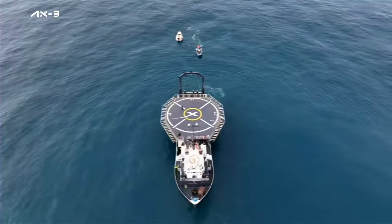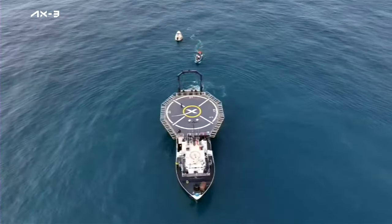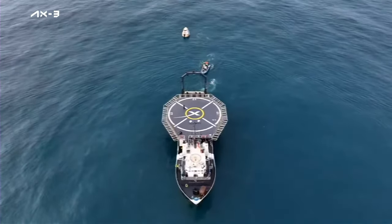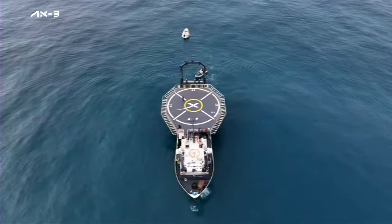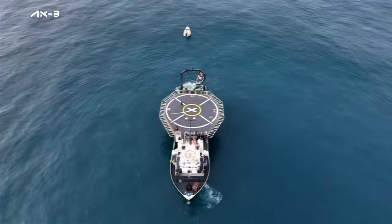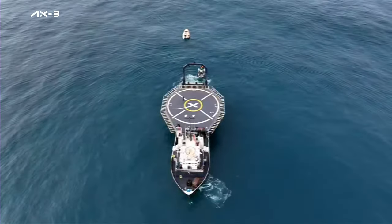And for those wondering what this landing pad is for, again, once the crew egresses the vehicle, they will do some safety and health checks to make sure that the crew is healthy. But then they'll board a helicopter that's going to land on that landing pad that will take them back to land pretty quickly. So they've got some great service, as you mentioned.